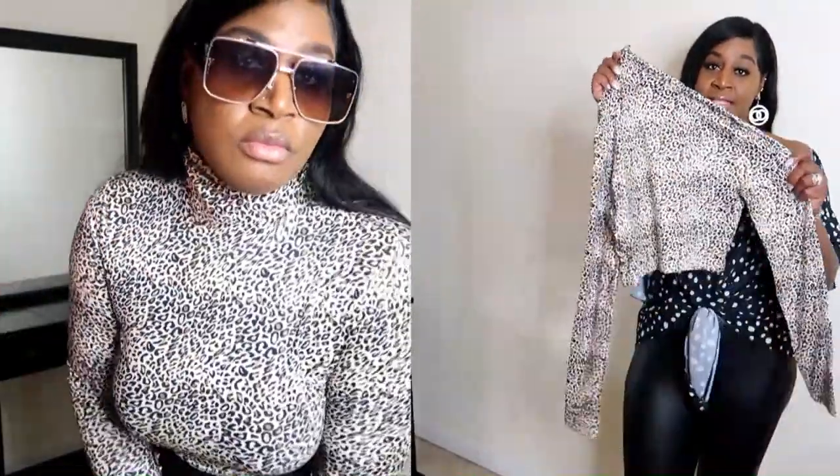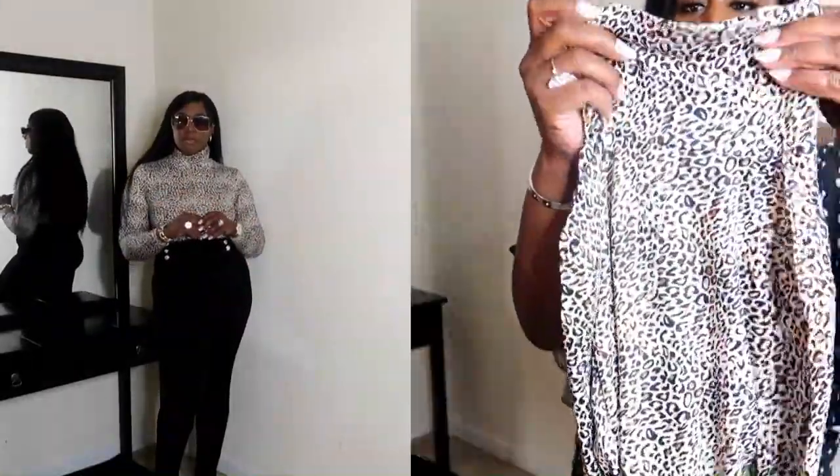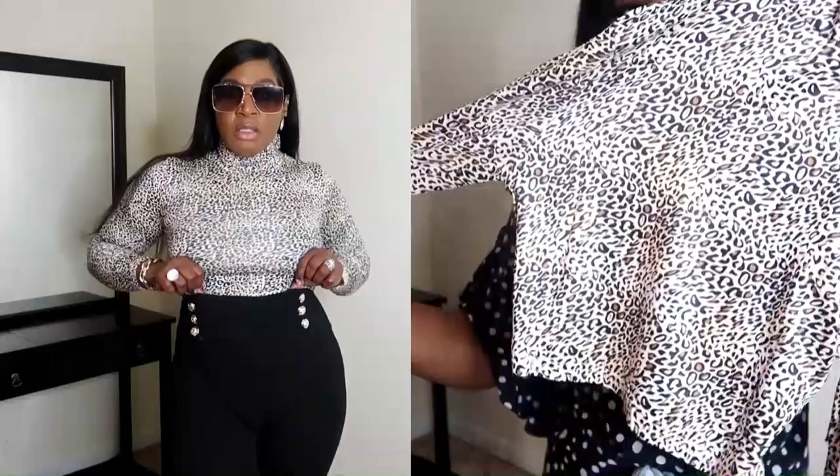Okay, and so I really like for all of my pants to be high-waisted so I can wear crop tops like this, because I think that's just it, that's a vibe, y'all. So this is nice. Look at this. Oh y'all, it feels like a cloth but silky material. Like, what kind of material is this? It feels so good and soft.